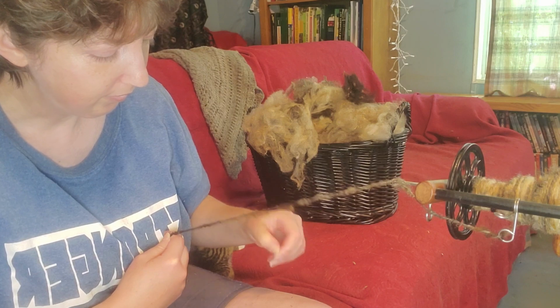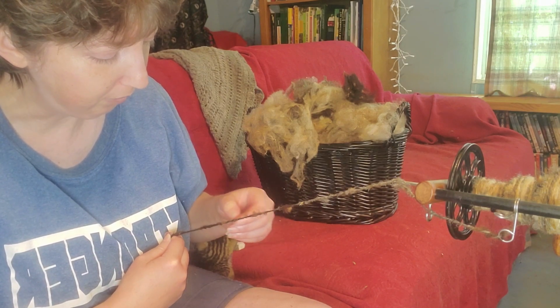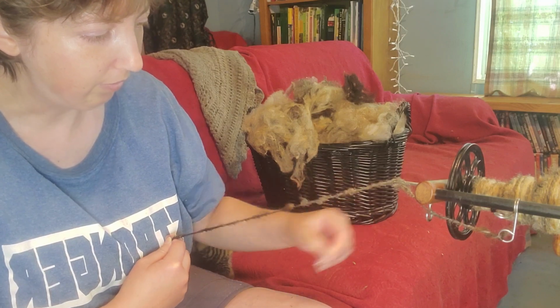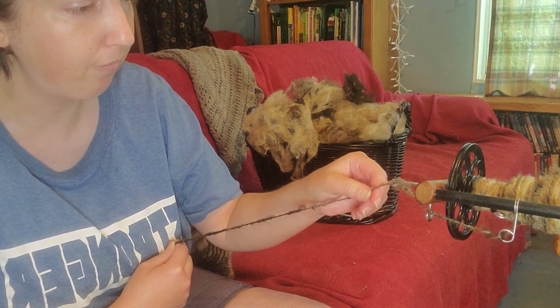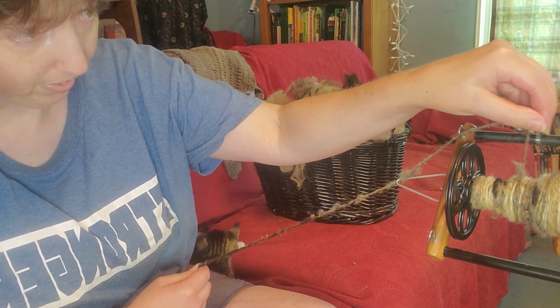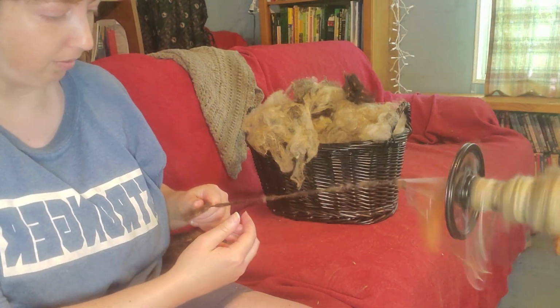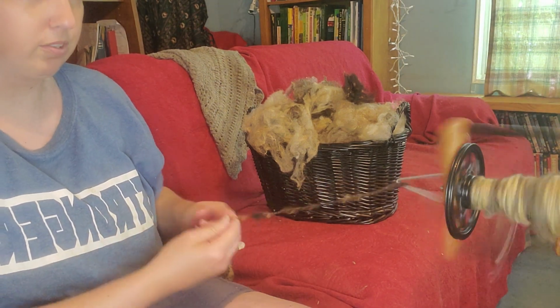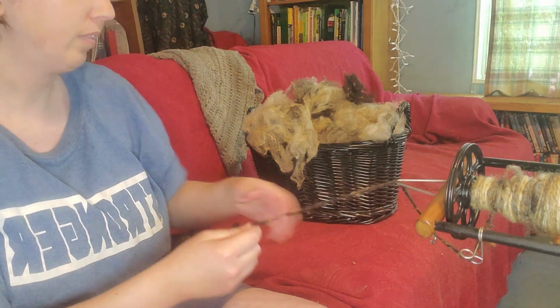White, get all the vegetable matter out and picking. Picking took forever. I mean, it was a pound and a half of raw wool, and I think I managed to get it all picked in about 6 hours, so that's not bad.